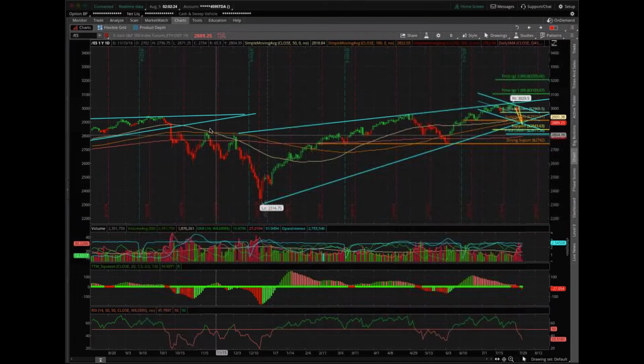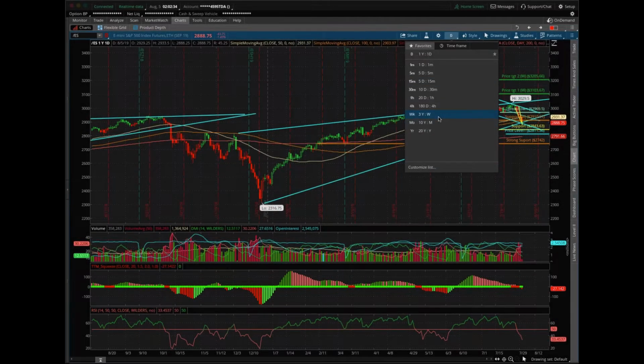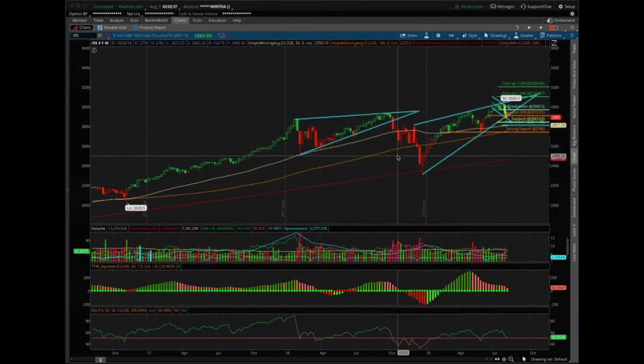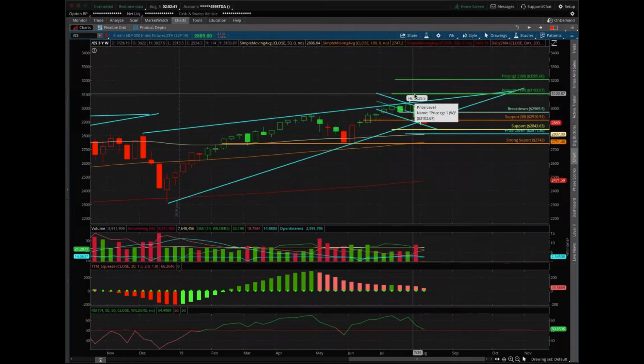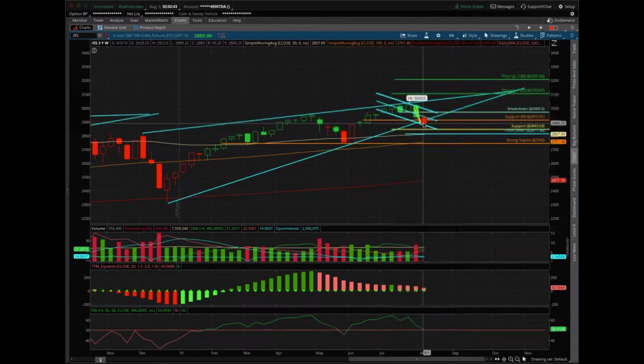So we're looking here at ES, which is the S&P 500, and we can see that we're in this big rising wedge here. We can see it better on the weekly, and we were at the top, couldn't break it to the upside, and we broke down, and now we're hitting that uptrend, kind of breaking it after hours.